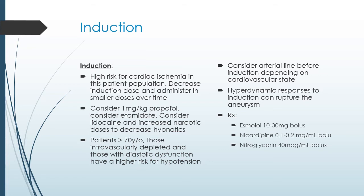Nitroglycerin is a great drug for dropping preload. It has a little bit of effect on afterload. It does dilate the coronaries, which can be helpful if the heart's under increased demand. The nitroglycerin can be given in larger doses, but you want to first see how the patient responds to smaller doses and titrate it to effect. Nicardipine is a calcium channel blocker, and it works on the systemic vasculature, predominantly on the arterioles, and works great at lowering the afterload for the heart and thereby decreasing the blood pressure.